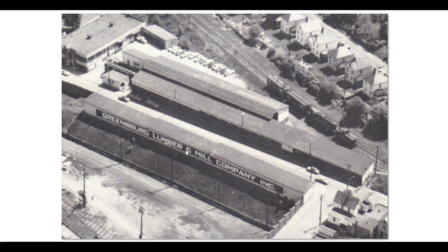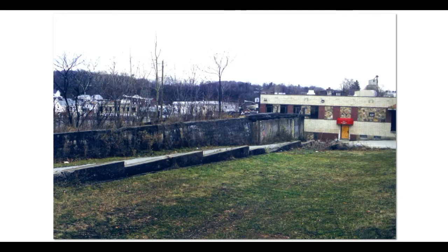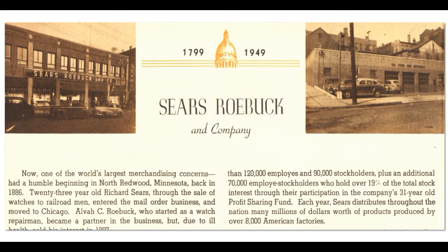The next thing we'll see will be this building from down on the playing field, down on Offutt Field. These are the foundations of what were once the sheds where the lumber was stored.